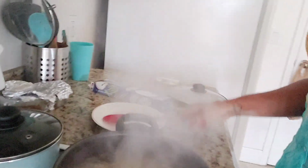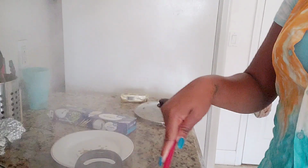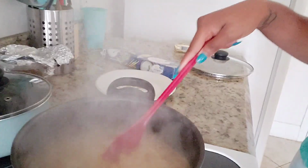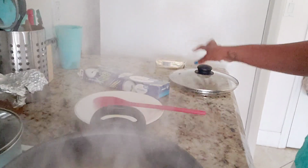Yum. So yeah, guys, right now I have my noodles on, and this is a mixture of linguine and angel hair because I didn't have that much linguine, so I mixed it. And inside of the water, I put a little bit of oil, some black pepper, onion powder, and garlic powder. Yeah, that's all I put in there.